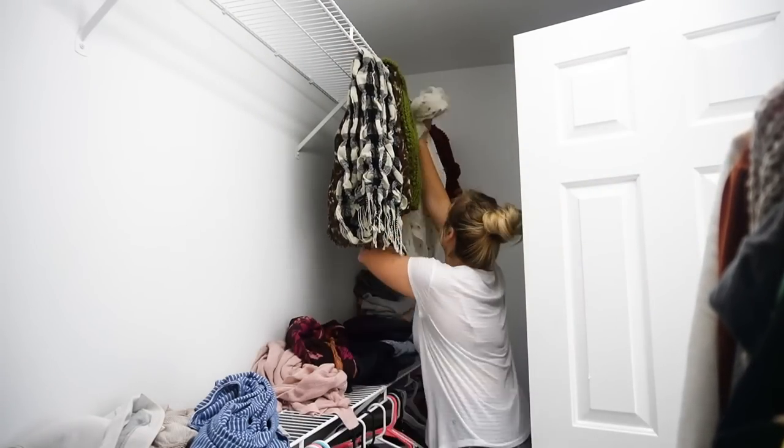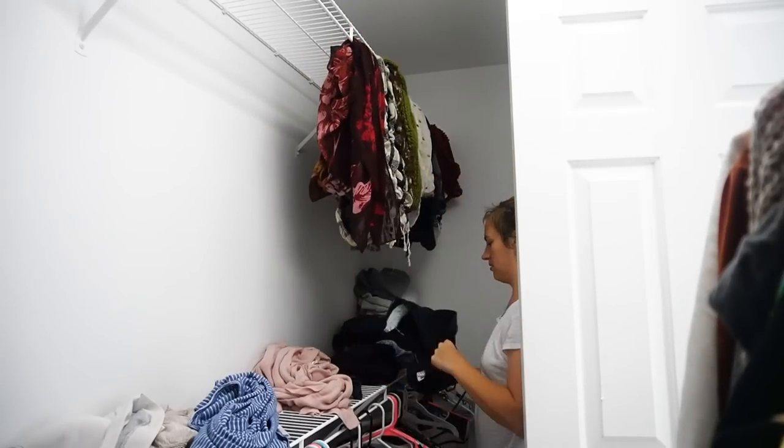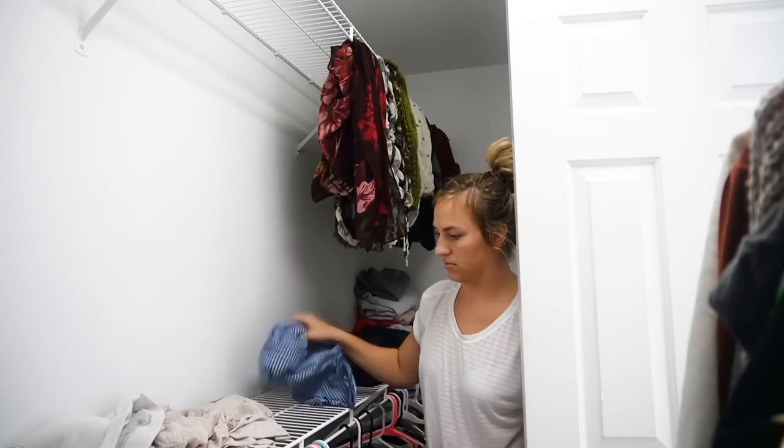Since I have all of this extra space up here, I just go ahead and hang all of my scarves on the top rack. And then here on this bottom shelf, I just go ahead and fold all of my sweatshirts and my jeans.